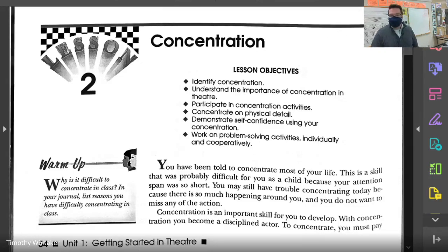It still is. You may still have trouble concentrating today because there is so much happening around you and you do not want to miss any of the action. Okay. Very nice.